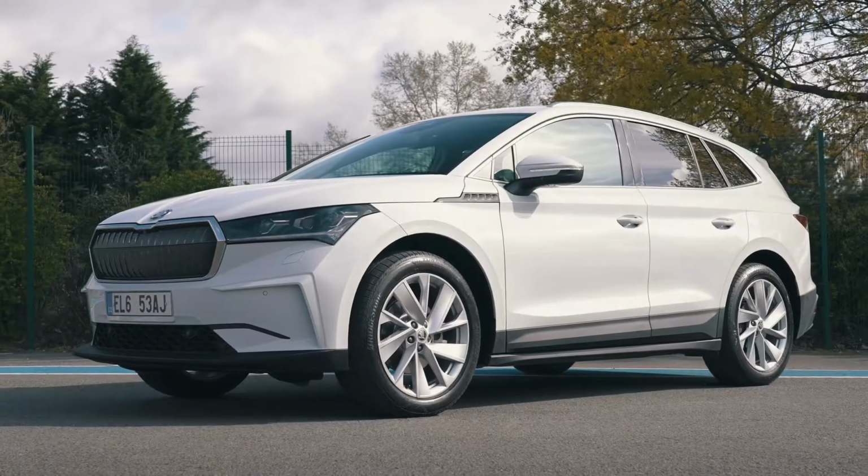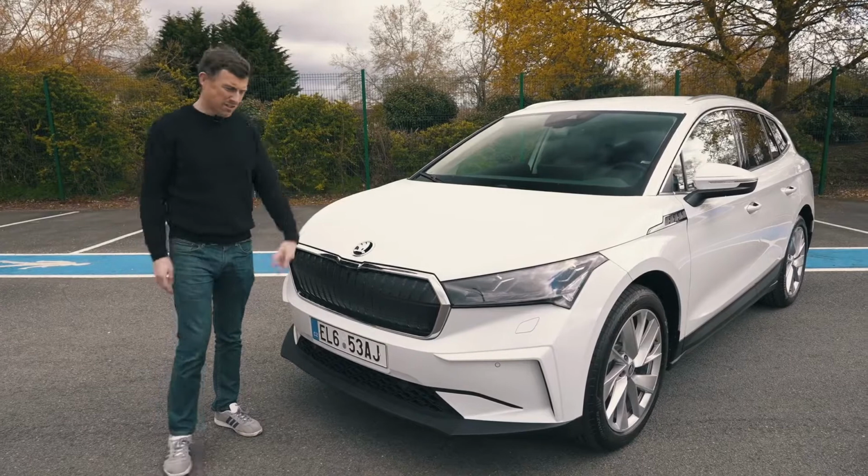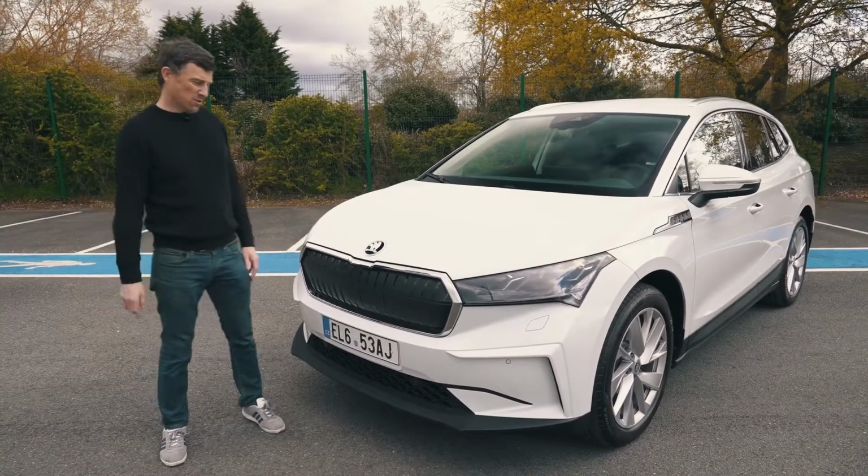Now overall though, I think this is a very so-so looking car. It's not in your face, it's not particularly exciting, but nor is it particularly offensive. It's just like, all right.